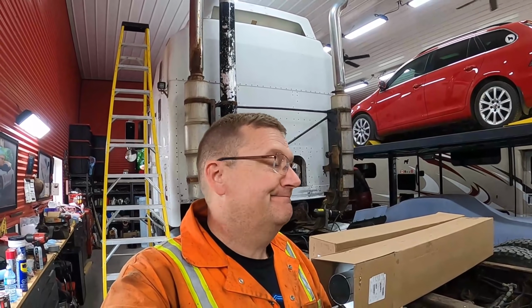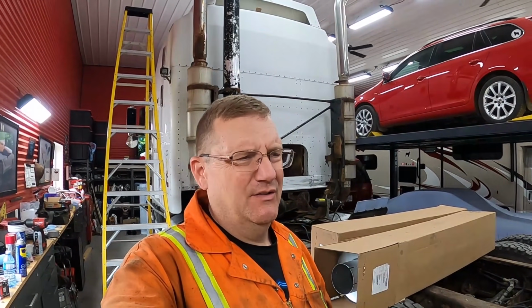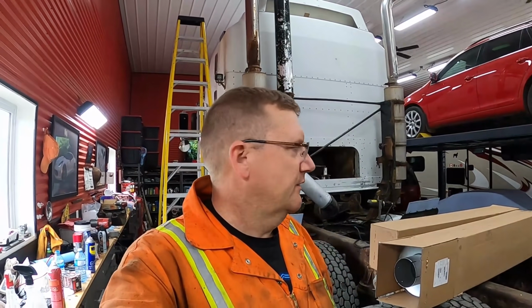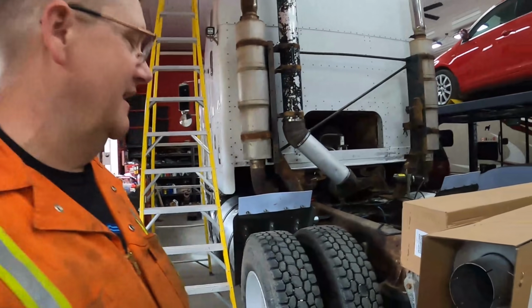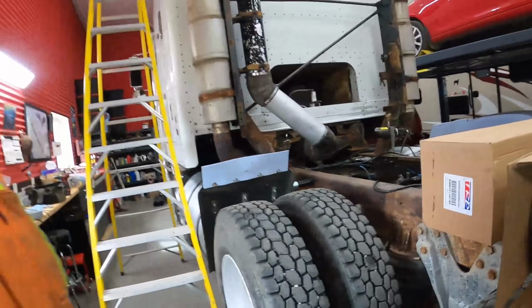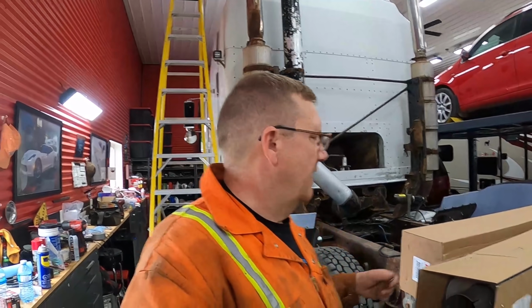Peterbilt Mike here. I am taking the exhaust off. Why? Because these are catalytic mufflers and I don't think they're good for it. So I thought, you know what? Price out some mufflers. Picked up these. I know they're TRP. I know what you guys think about TRP mufflers, but they were only like around $100, $120, something like that.